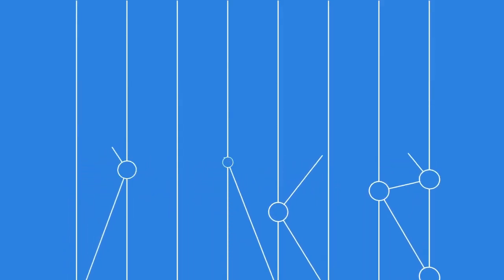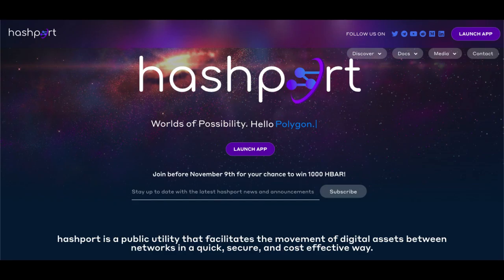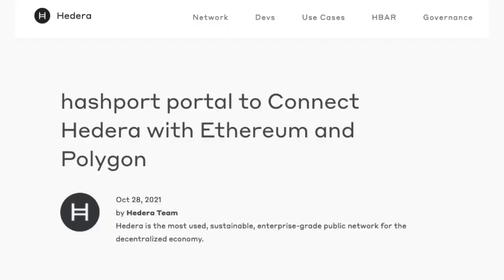to the Hedera network as a whole, but also through the leveraging of Hashport. Hashport is an enterprise-grade public utility which enables the flow of digital assets between decentralized networks in a quick, secure and cost-effective way. Hashport recently announced that it would be acting as a bridge which connects Hedera, Ethereum and Polygon DLT networks, namely through Hedera's Hyperledger Besu EVM-based network.